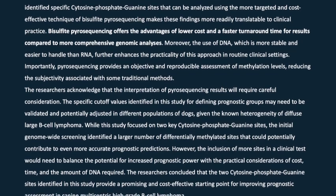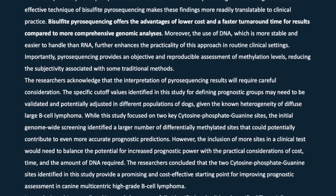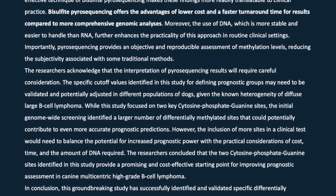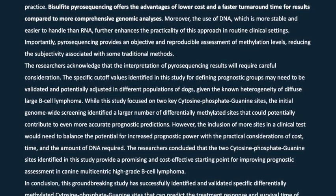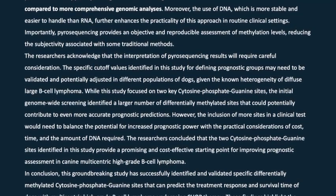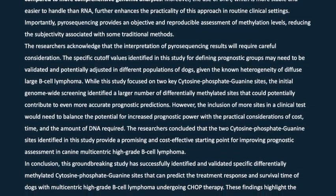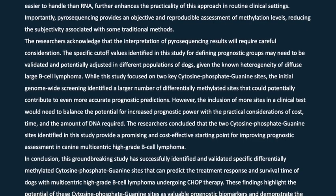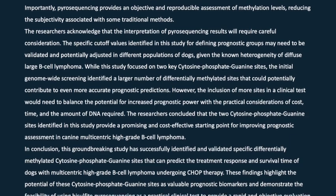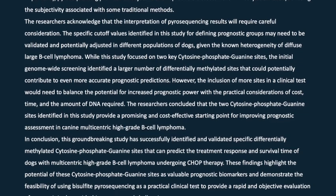While this study focused on two key cytosine phosphate guanine sites, the initial genome-wide screening identified a larger number of differentially methylated sites that could potentially contribute to even more accurate prognostic predictions. However, the inclusion of more sites in a clinical test would need to balance the potential for increased prognostic power with the practical considerations of cost, time, and the amount of DNA required. The researchers concluded that the two cytosine phosphate guanine sites identified in this study provide a promising and cost-effective starting point for improving prognostic assessment in canine multicentric high-grade B-cell lymphoma.